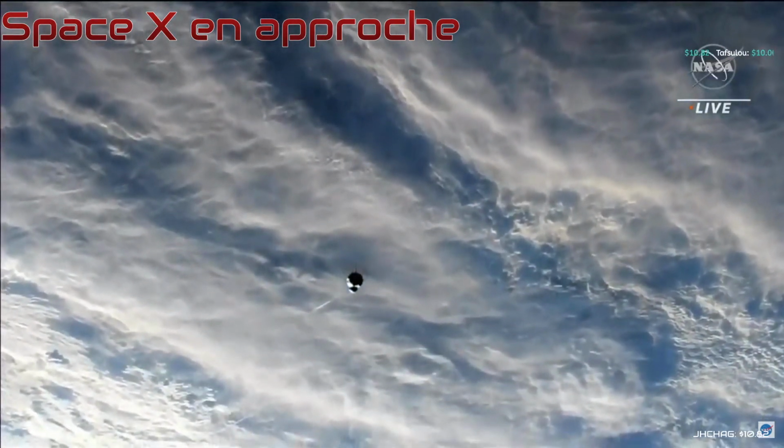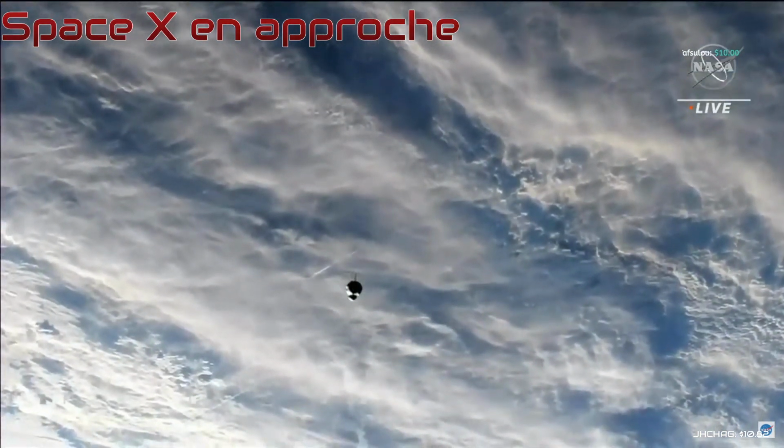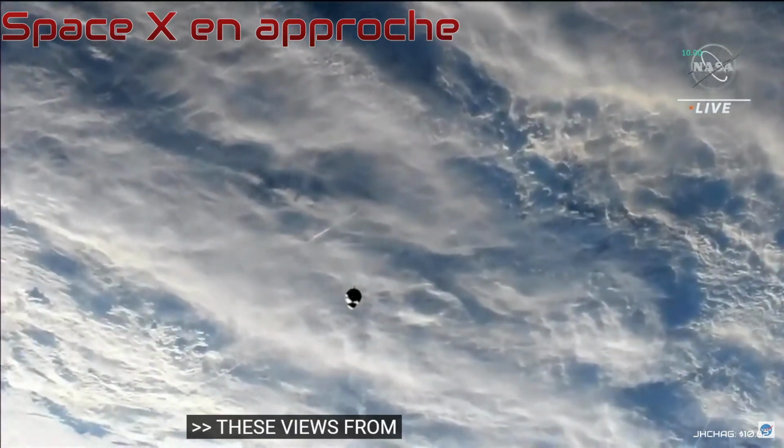And these views from the space station look incredible. I can only imagine what the astronauts on board the station get to see with their own eyes.